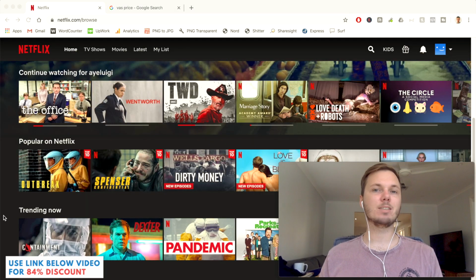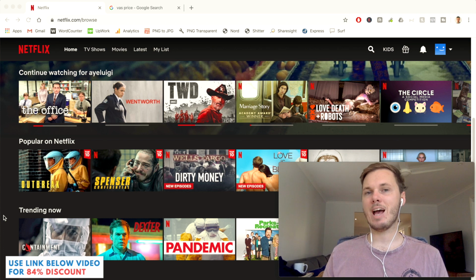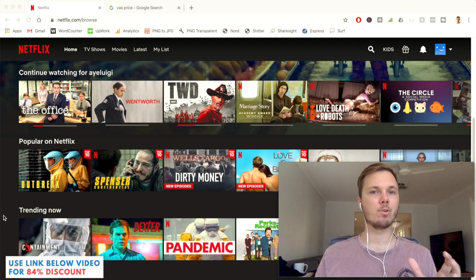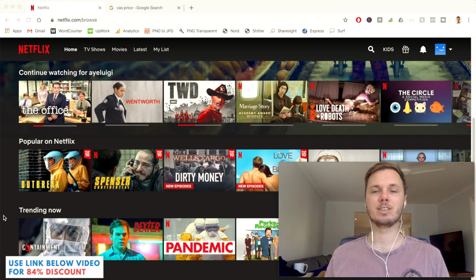So there you have it, guys. That's my comprehensive comparison of these three VPNs. As for the one that I would pick out of these three, it would definitely have to be Surfshark, as they strike a really great balance between a really cheap price and also a really great service as well.